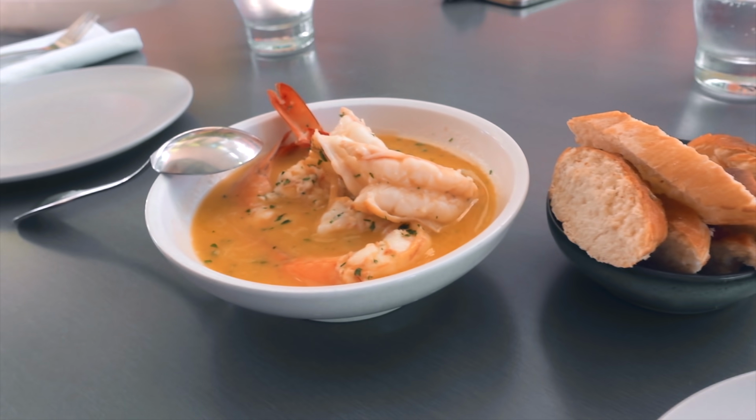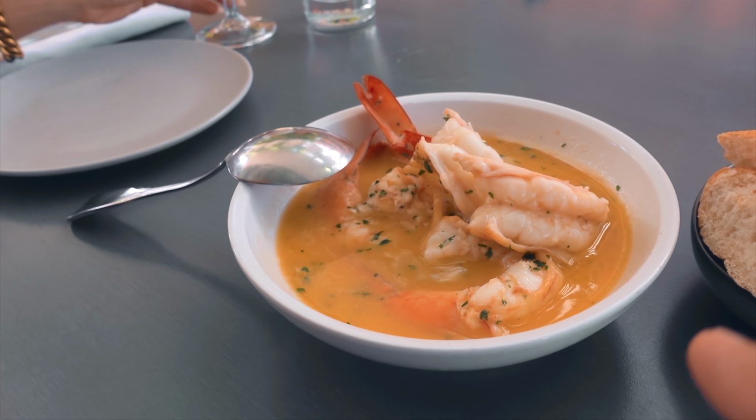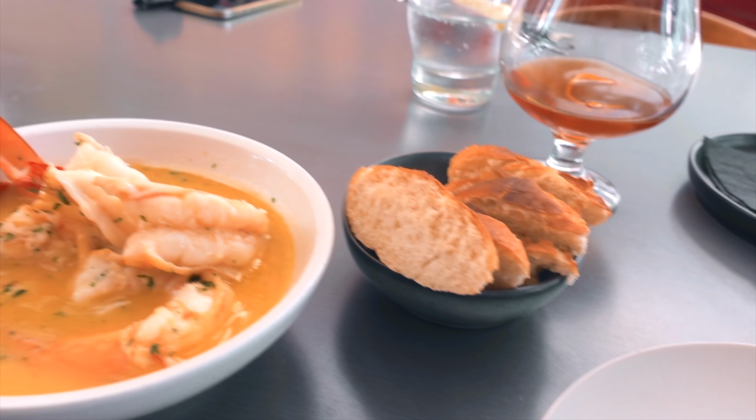Cheers. Okay, so this has just arrived. This is the king prawns in basically butter and garlic. It's actually apple cider vinegar and garlic. With a fair bit of butter, I assume. It looks the colour of butter, let's be honest. And we've got some little baguettes here, which we're gonna dunk.